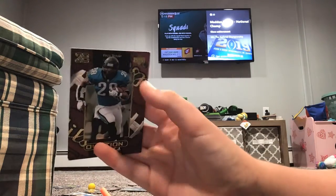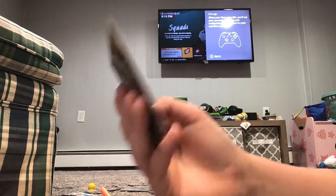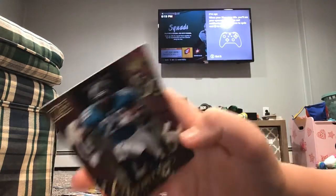If you're wondering, those are actual bumps, and it's got all this stuff. It's so cool. I love this card. Fred Taylor, running back for the Jaguars. This whole card is just the coolest thing ever.